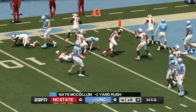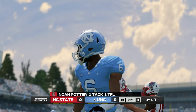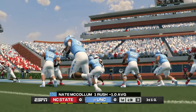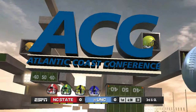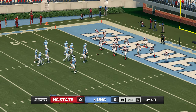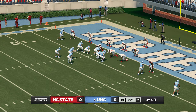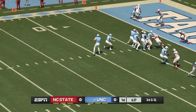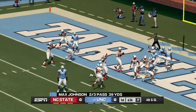Left and can't get back to the line of scrimmage. If these defenders continue to exploit the O-line like that, it's going to be a long day for this running back. It's third and goal from the 3, and this is a very big play for both teams. Open man, quick strike, and he can't pull it in.